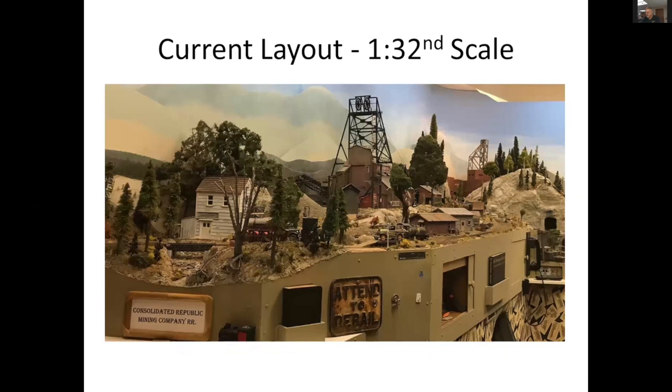So my current layout, 1/32 scale. As much as I liked HOn3, as I was saying, I kept getting a Colorado style narrow gauge railroad, and that's not what I wanted. There were plenty of HOn3 or On3 or Sn3 Colorado railroads around. I wanted to do something different, and I liked the idea of a mining tram. So I played around with some things, and I eventually settled on 1/32 scale. And because of that, it forced me into doing a smaller railroad, something like a tram.